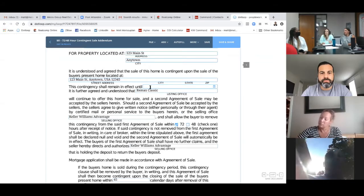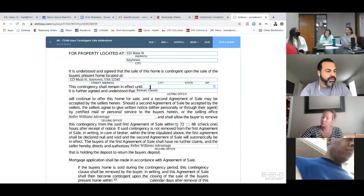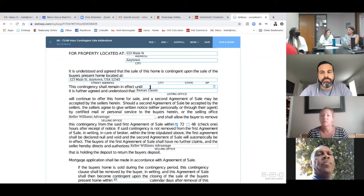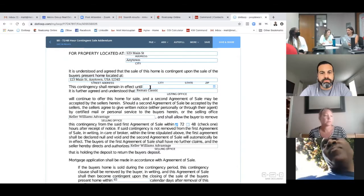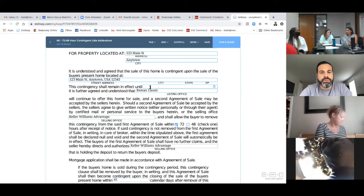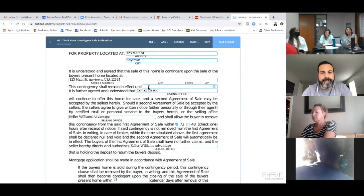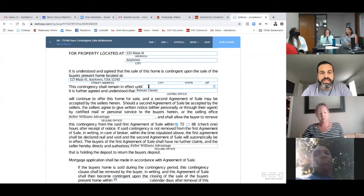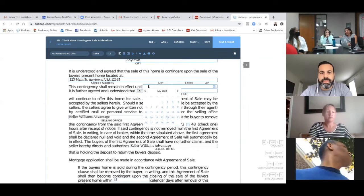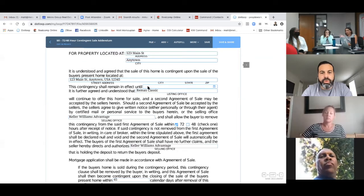It means that the seller is accepting an offer from buyer one. Buyer one needs to sell his own home, because he needs that money. The contingency remains in effect for 45 days, or whatever number you put on there. So it's a stopwatch, which means no one loses any money. And we'll get to that in a second.